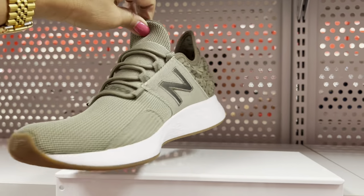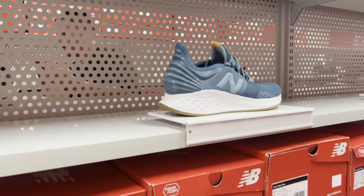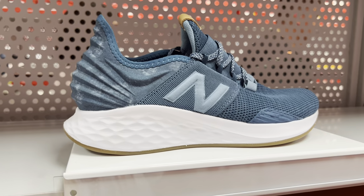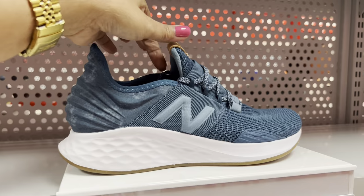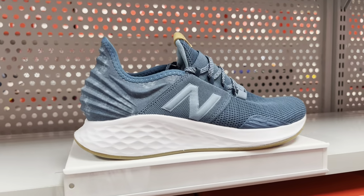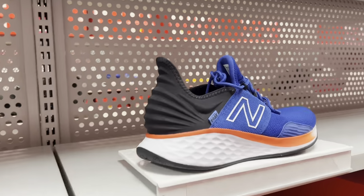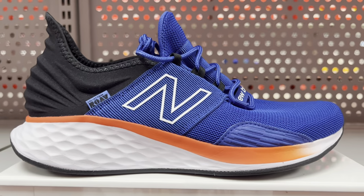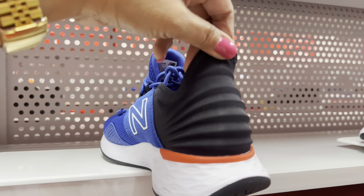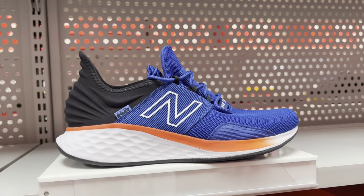A little bit more durable, a little bit more high quality. And they have here. Cute. Nice one. And they have this one. Cute, right? That's $79. This one, $84. Look at that. The other side. Cute one.